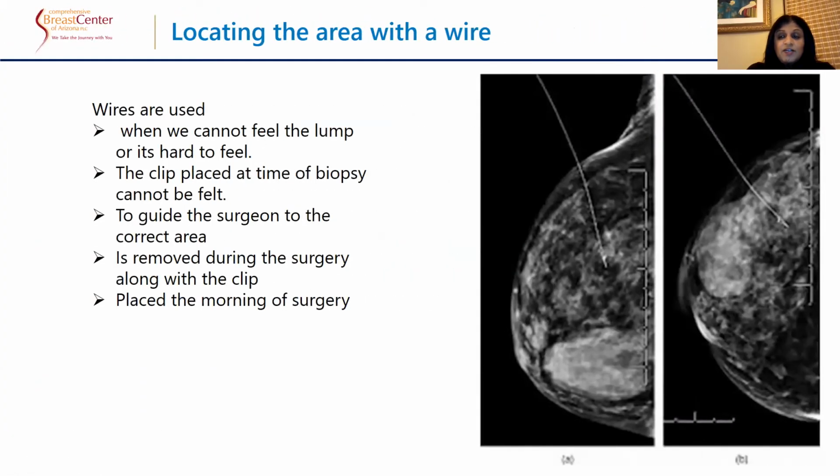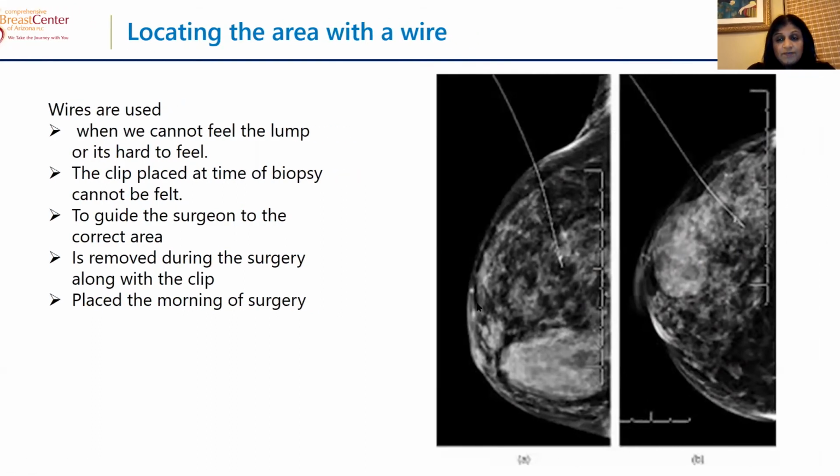If you need a wire, then the wire will be placed into the breast right next to the clip. And again, the wires are used when we cannot feel the area that needs to be removed. The clips that are placed at the time of the biopsy cannot be felt. The purpose is to guide me as the surgeon to know the area to be removed. So the wire, the clip, and the abnormality in the breast are all removed during the surgery. And again, wires can only be placed on the day of surgery.